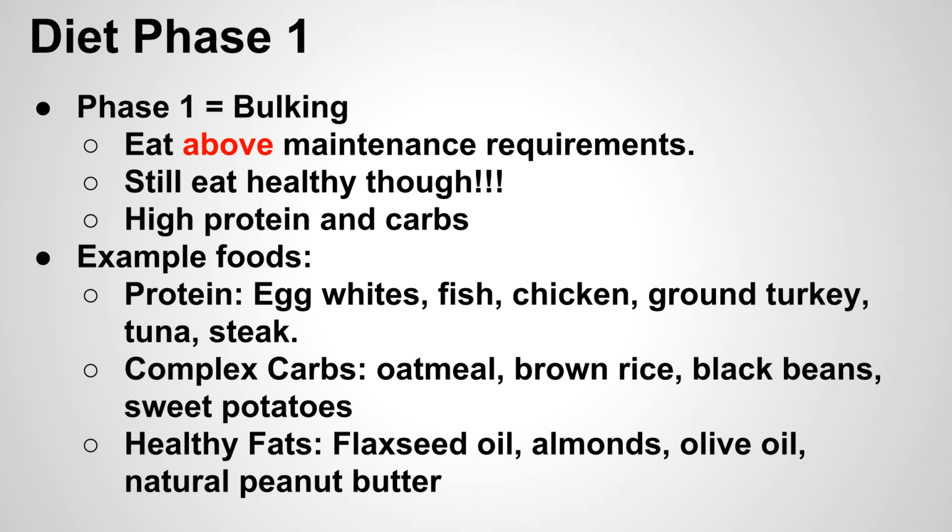You're going to be eating a lot of protein during this phase. So make sure you have a few recipes stocked up so that you don't get sick of any single type of meat. All right, as for carbs, we're going to stick with complex carbs, and that's going to primarily come from oatmeal, brown rice, black beans, and sweet potatoes.